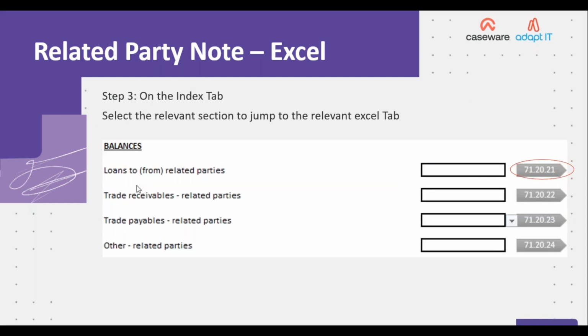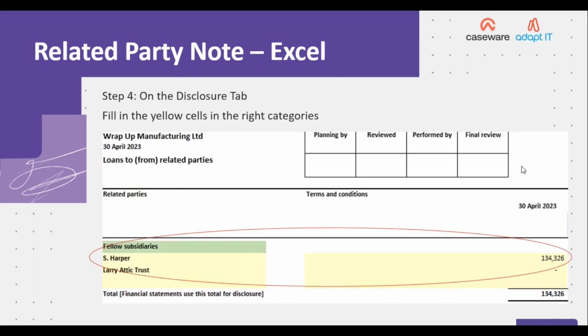Step number 3 on the index tab itself will be to select the relevant section to jump to the relevant tab. So for example, let's stay in our concept of loans to or from related parties. To jump to the tab, you can select this tab, 712021. This will allow you to jump to the tab loans to or from related parties. I want to highlight, first of all, that on the top of your screen, you have the name of your engagement file. This is because on the index page, you have correctly inserted the name of your engagement. If you didn't, it would have appeared here as blank.